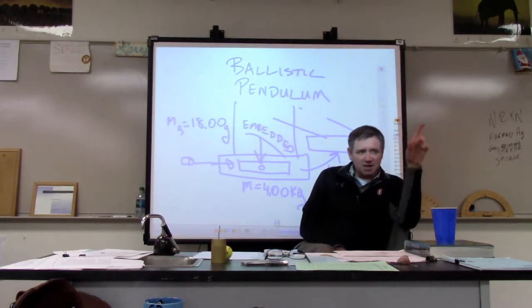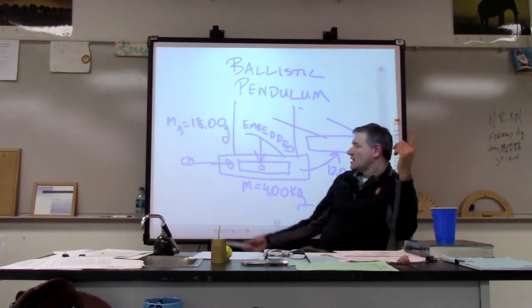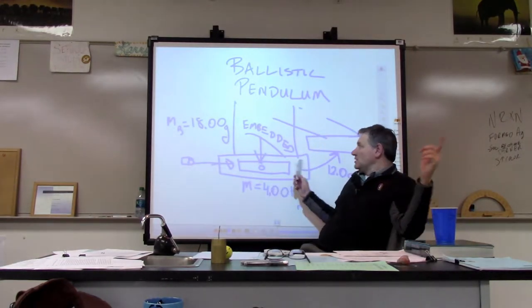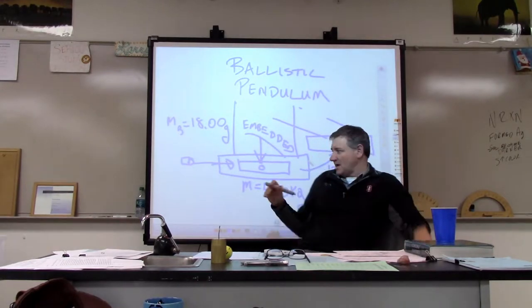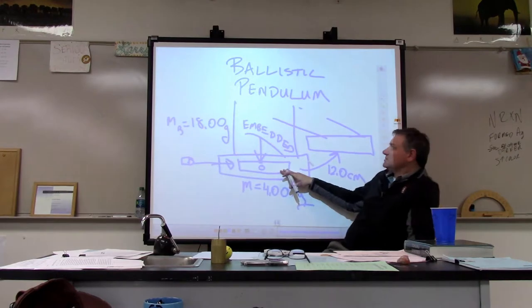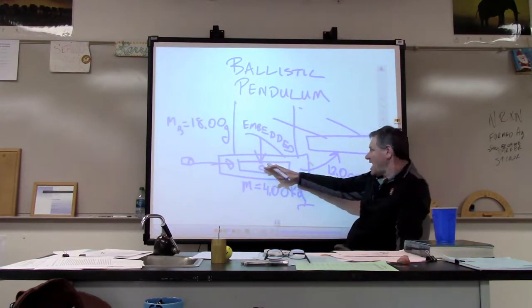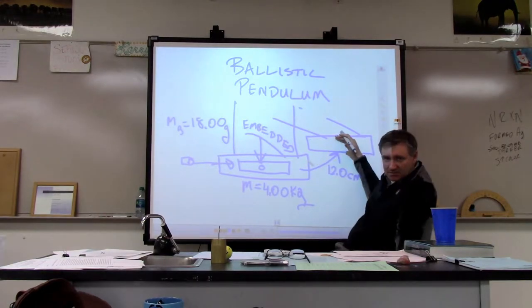So what we have to do is kind of work backwards. What happens in a ballistic pendulum is that you fire a high-speed bullet into something like a steel pipe that has a dense clay in it. The bullet comes in and embeds itself in the clay. Then it acts like a pendulum and swings up.